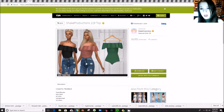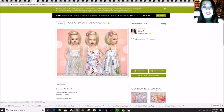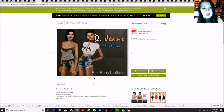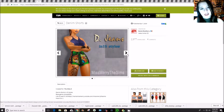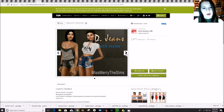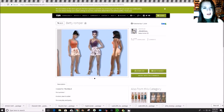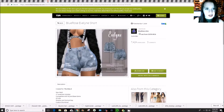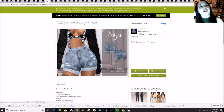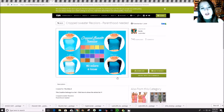Then there's this cute bodysuit top that I love, and I actually have something similar to that except it's floral, but I love it. There's this cute little toddler dress. See? Toddlers. Woohoo! I found these shorts, which are really interesting. I like them, but it takes a very daring Sim to probably wear these shorts. But I want to have them in my game for when that Sim comes along. Then I got this little romper thing here, which is cute. I got these shorts. It's starting to come into spring and summer, so you know, gotta have the shorts.